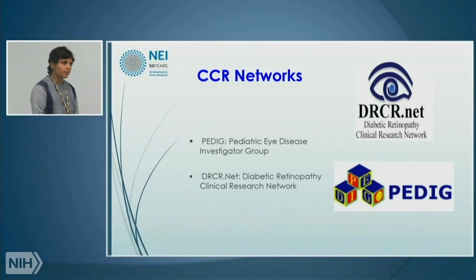One thing Dr. Sieving also alluded to in the morning session is the difference between a network as well as the clinical trials and epi studies that I just showed you before. The trial is basically one protocol, but with the networks, because they have so many clinical sites and so many physicians involved, they are doing multiple protocols at one time.